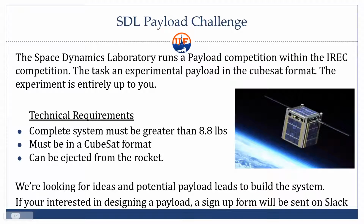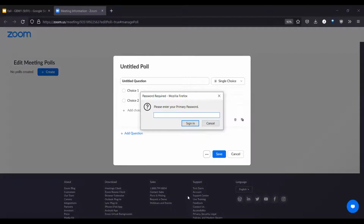So a little bit about that payload. The Space Dynamics Laboratory runs a payload competition within IREC. The task is to deploy an experimental payload, or basically an experiment.